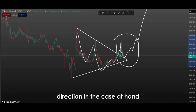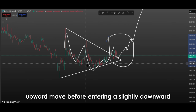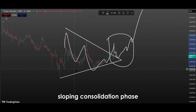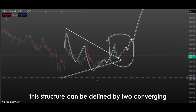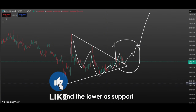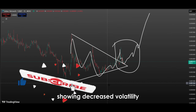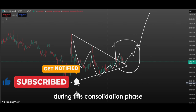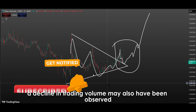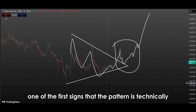In the case at hand, the price previously experienced a steep and aggressive upward move before entering a slightly downward sloping consolidation phase. This structure can be defined by two converging parallel lines, the upper line acting as resistance and the lower as support. The price began to compress between these lines, showing decreased volatility. During this consolidation phase, a decline in trading volume may also have been observed, often one of the first signs that the pattern is technically valid.